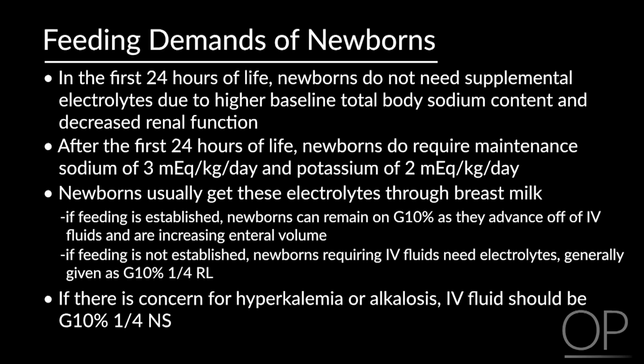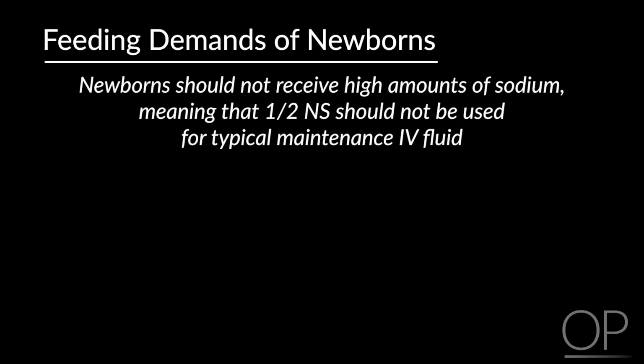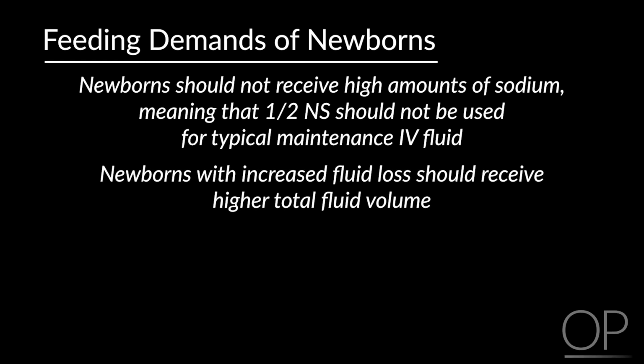If there is a concern for hyperkalemia or alkalosis, IV fluid should be G10 1/4 normal saline. Newborns should not receive a high amount of sodium, meaning that half normal saline should not be used for typical maintenance IV fluid.